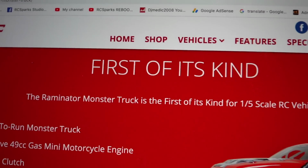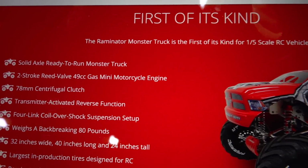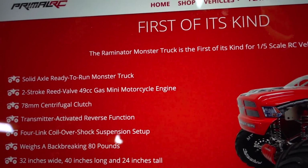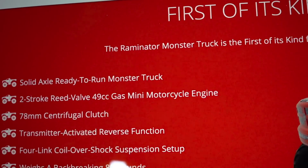Okay, so first of its kind, the Primal Raminator. The solid axle, ready to run monster truck, two stroke reed valve, 49cc gas mini motorcycle engine.